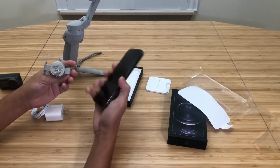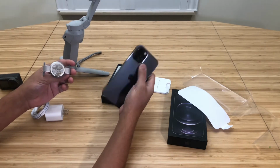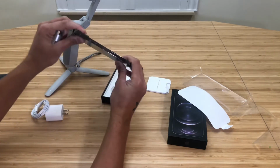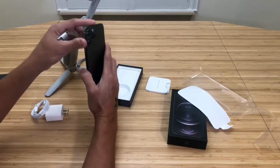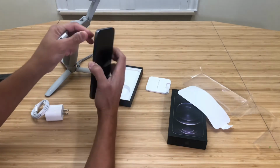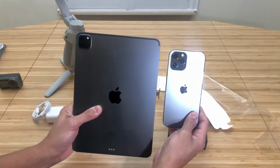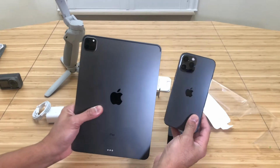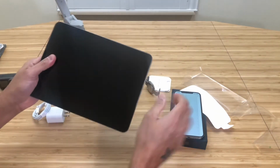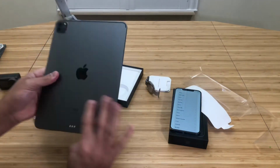But I'm just surprised by the quality of it. This just reminds me a bit of the SE that I had and the iPhone 5. And I guess this is the future. Interesting. Look at that massive camera. Wow. Look at that. Interesting.